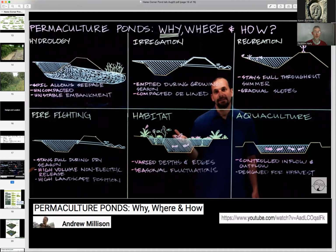But if you look up permaculture ponds, why, where, and how, Andrew Millison, you'll find a series of fantastic videos. So there's a number of different reasons why people might put in a pond. One is for groundwater recharge. One is for irrigation purposes. One is recreation, like a swimming pond or something.